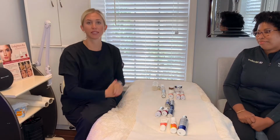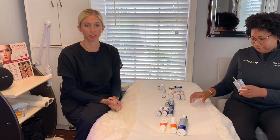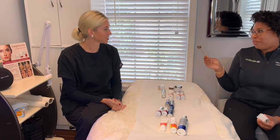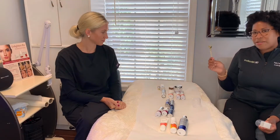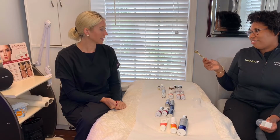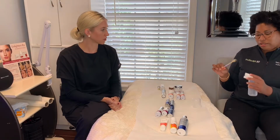And then as far as things to correct hyperpigmentation, or if you wanted to boost up anti-aging, whether you want your peptides, growth factors, things like that, then we can always add on as needed. But again, I always keep it pretty simple to start because it is very overwhelming at first. Yeah, and then the importance of rolling. You can use all of this stuff, but is it penetrating your skin? So this really helps. I think they say it's about 80% better product absorption when you roll.